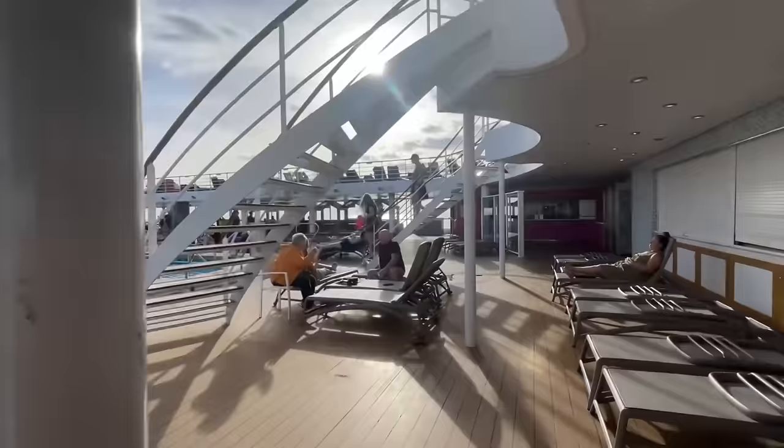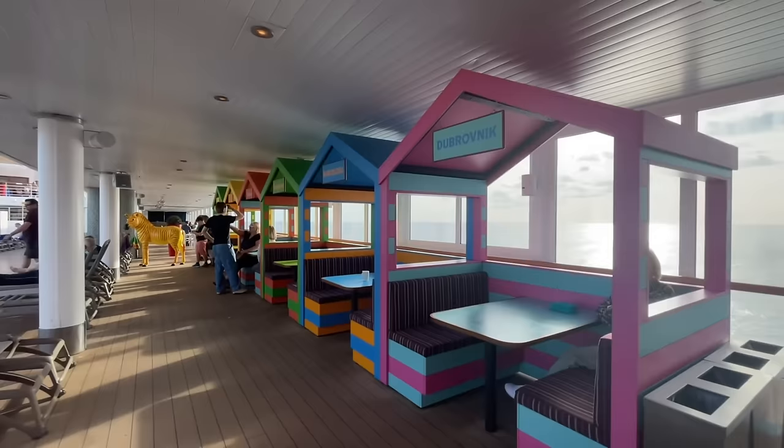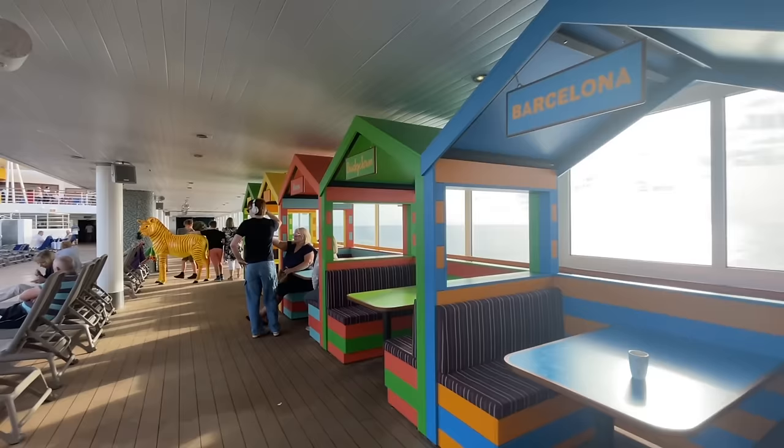The Snack Shack is your traditional poolside grill, offering hot dogs, burgers, wings, mac and cheese, and so on. There's also a grab and go section right next to the shack. This is where you'll find a range of sandwiches, rolls, salads, and fruit.